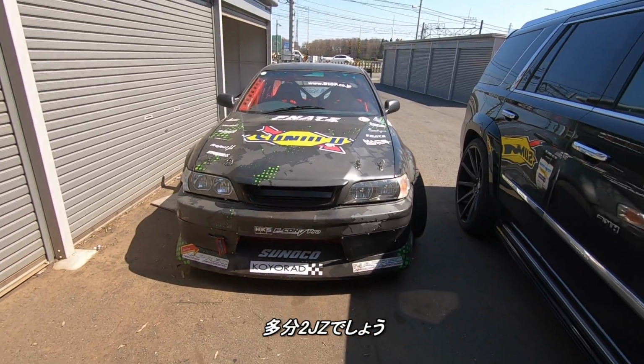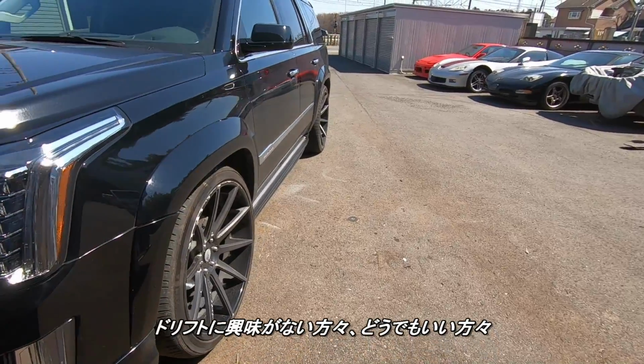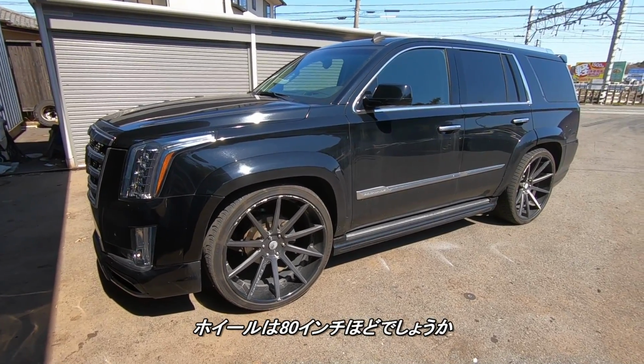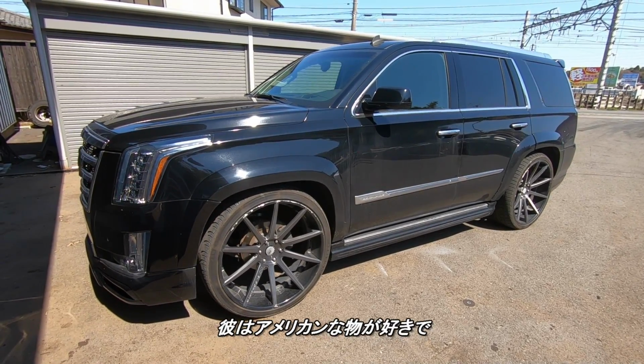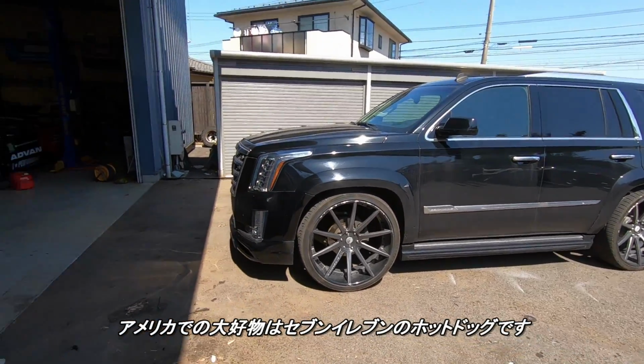2JZ in it too. Now, for those of you who aren't into drifting, and it doesn't really matter, this is his daily. He drives this thing around. It's got like 30-inch wheels, and this is American too. He does a lot of American stuff, and I think his favorite food in the States is the 7-Eleven hot dog.